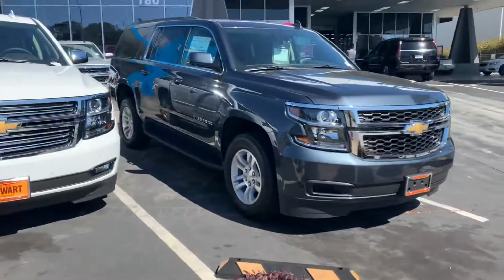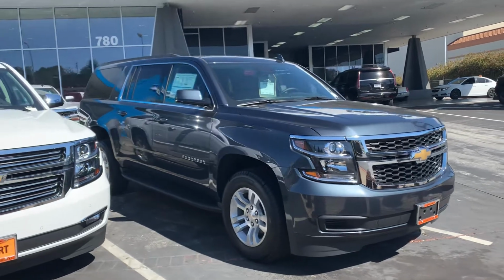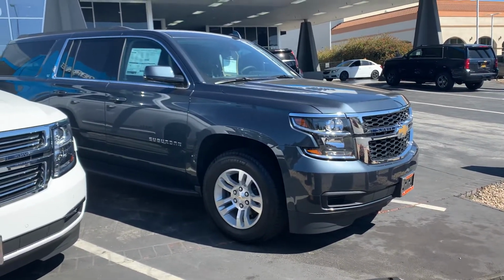I wanted to show you specifically the truck you inquired for. Okay, it is in fact available. Completely brand new, it's only got 9 miles.